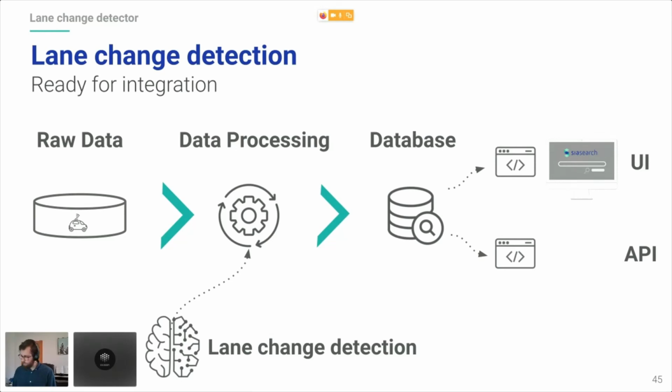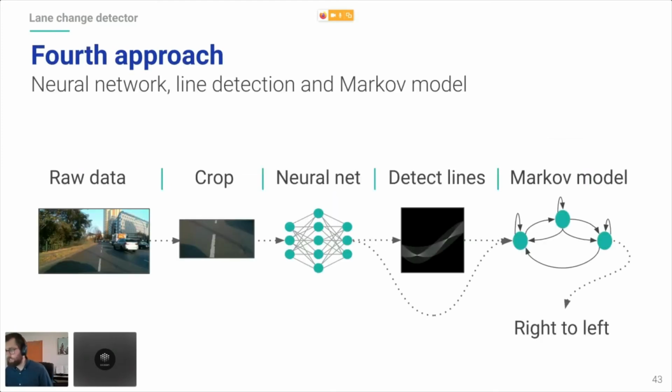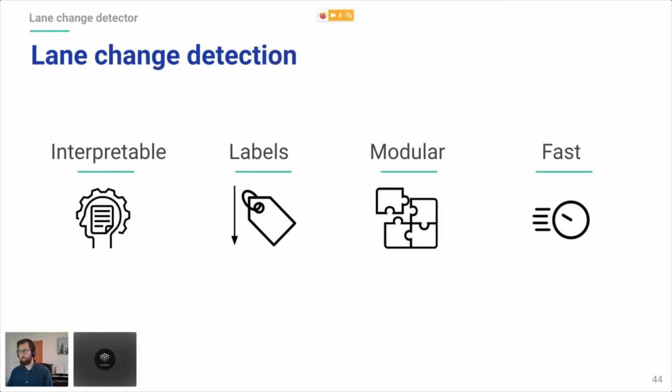Just as a small caveat, this is a simplified overview of the lane change detector. It has a lot of room for improvement. There are some things in there, but in the interest of time, I won't discuss that here. If you're interested, you can ask in the questions and answers.